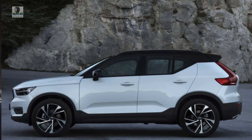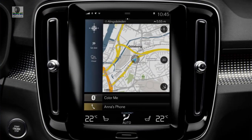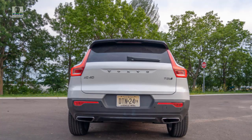In a mix of urban and rural driving in and around Barcelona in a 2019 XC40 T5 AWD, we managed roughly 29 mpg combined, according to the trip computer.